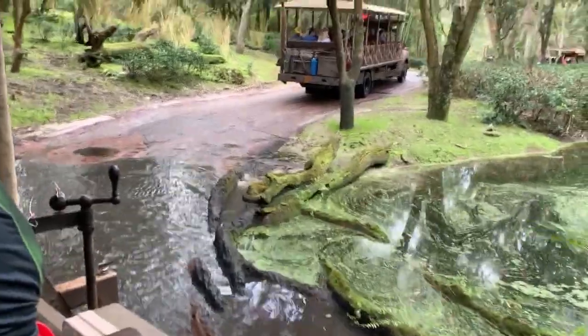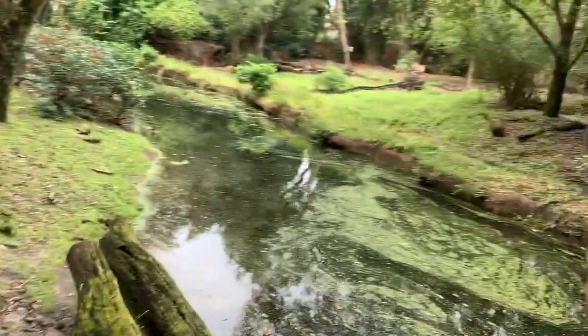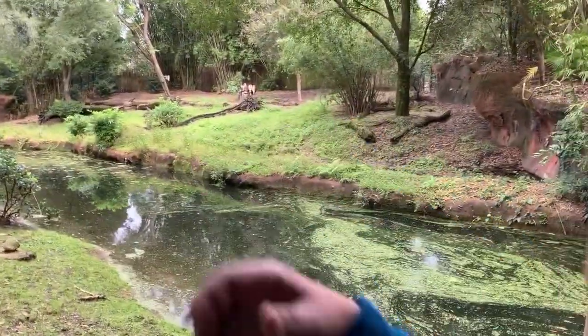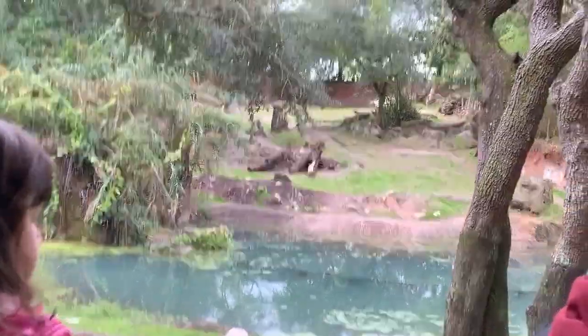Come into the reserve. Come on the right, big bamboo fence line bordering the reserve. There's an okapi up on the hill. Okapi, zebra-like striping on the legs. Watching across the water from black rhino up on the hill on the left, there's one way back there all covered in mud by the rock wall.